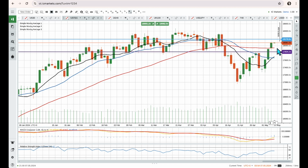because the next area of concern is sitting in and around the 18,200. So we might see some sellers coming back into the market around this area. We can see it was the breakout level as we went lower. So this is my plan for the Nasdaq.